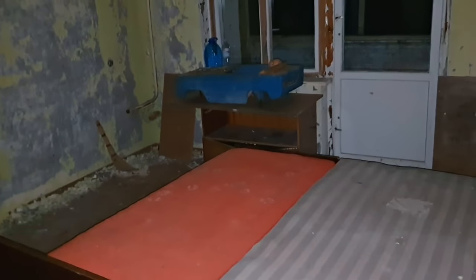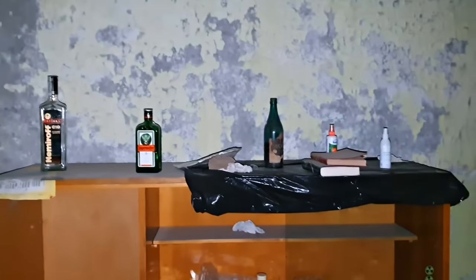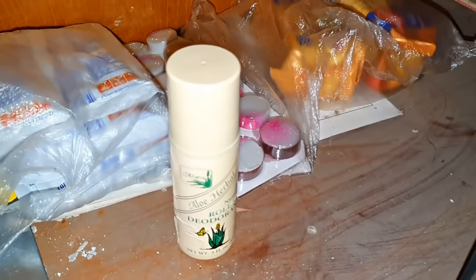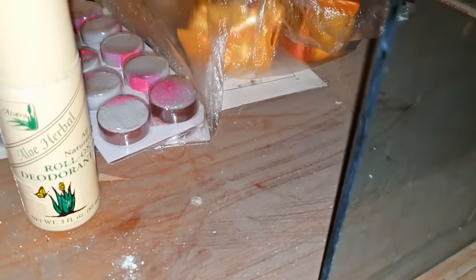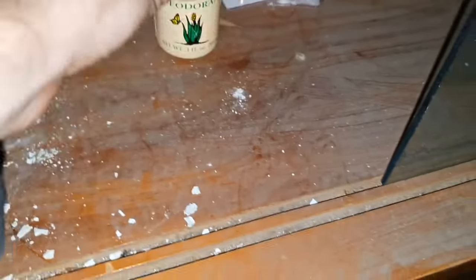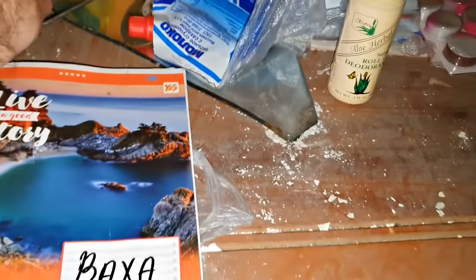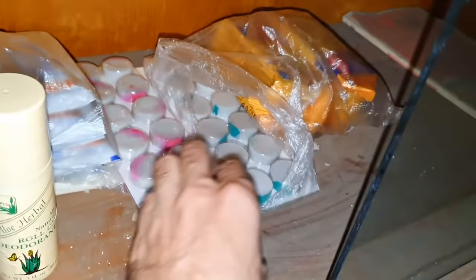Beds, a toy car, shoes, and plastic bag, and the main thing is vodka and all the rest. And a stock of supplies. Let's see what's inside. Candles, oh my gosh. What's in there? Plenty of supplies. Condensed milk. What else did they leave here? Snacks.